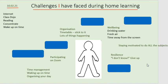Okay, Year 6, so hopefully then you've got your little person or your box where you're going to put your portrait, and you've got a few things listed around your person now. Now you're going to need a different colour pencil or pen, so I would pause the video now if you haven't got that ready and go and get one.